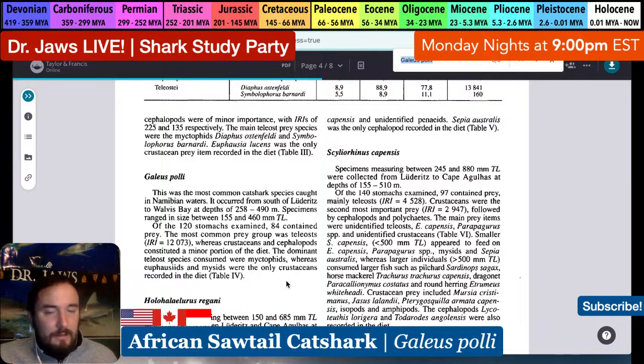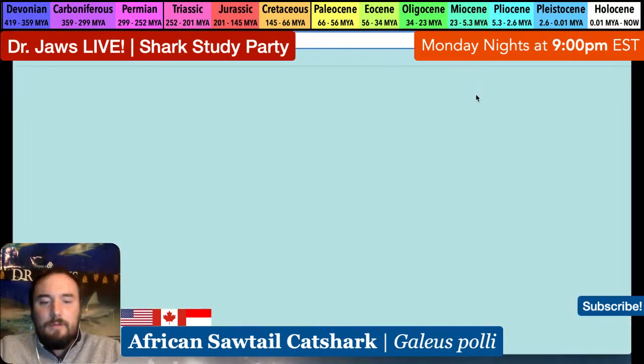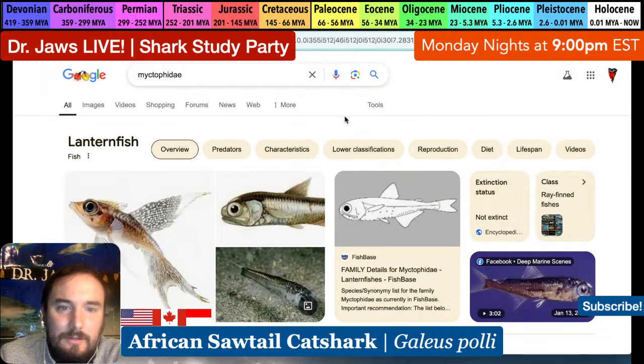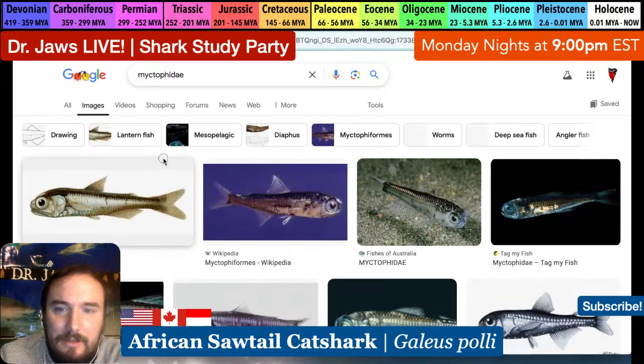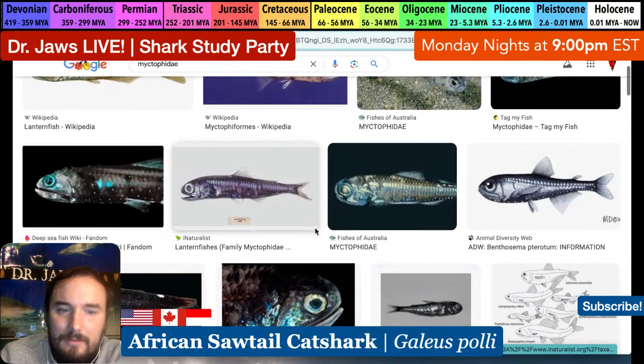So, okay. Let me look that up again. Myctophids, I'm almost 100% sure are lanternfish. Lanternfish. It's a lanternfish. So, okay, awesome. Actually, I wonder if we can get pictures of lanternfish. That does not look like one. That definitely looks like one. And actually, that YouTube video we saw of the blackmouth catch. There we go. Yeah, those were definitely lanternfish in that video. So, yeah, it's kind of cool.